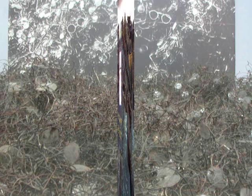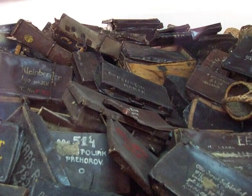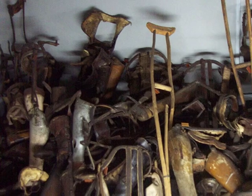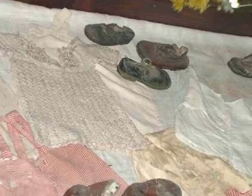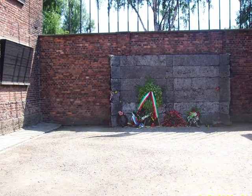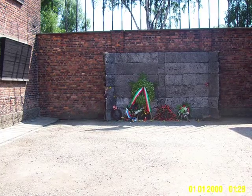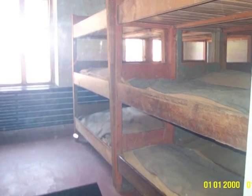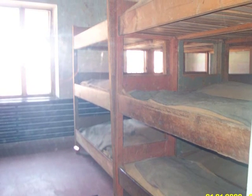Glasses or spectacles taken from people who had been mercilessly killed. It's also horrible. This wall was a place where some Jewish prisoners were shot by the Nazi guards. This illustrates the beds where they would crowd in many bodies, maybe 3 or 4 people sleeping together.